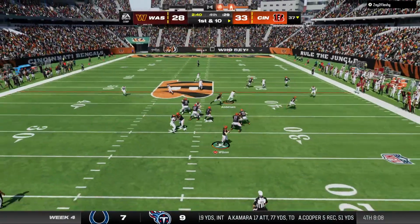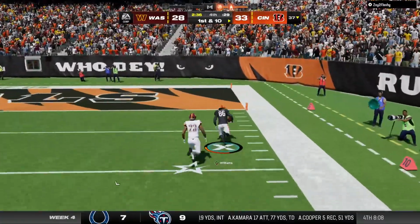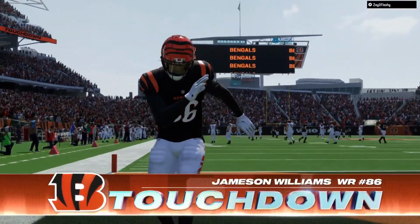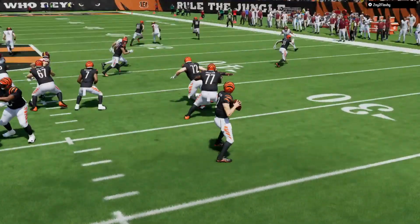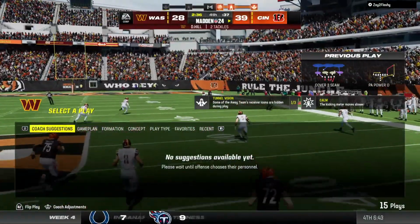They go play action with Wilson. He's airing it out for Williams. That's caught inside the 20. And all the way in for the Cincinnati score. Jamison Williams. 2 catches, 2 touchdowns here so far. And the Bengals are about to make it 4 straight as they add to this fourth quarter advantage.